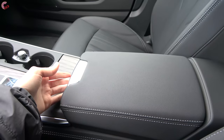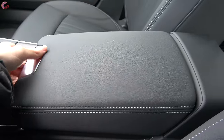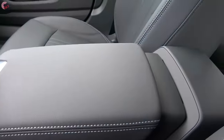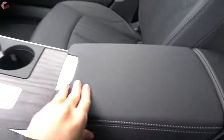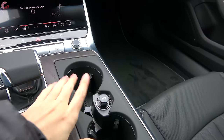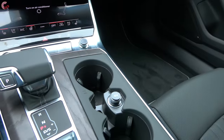The one thing I really like about Audis that most rivals don't have is that this is fully adjustable, so you can bring it up and it locks into place. And additionally, it does also slide forward if you're a shorter person. Up in front of that, you've got two cup holders and a 12-volt outlet, but there's really no other place to set things.